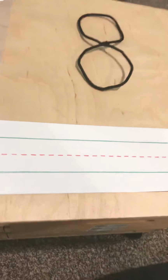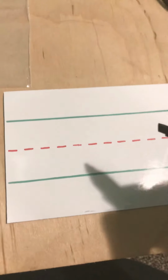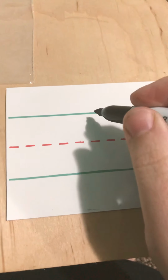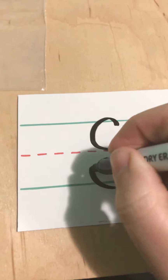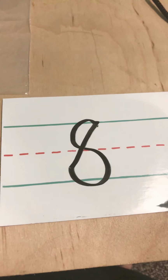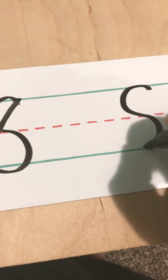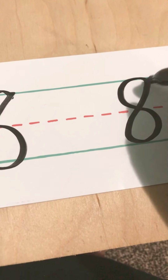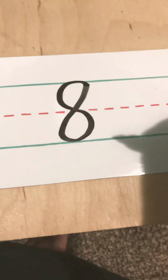Okay? So the first thing I am going to do is show you how to write the number 8. There's a fun little rhyme that we can do with this. First you make an S, then you close the gate. Now you have a number 8. So let's try that again. First you make an S, then you close the gate. Now you have a number 8. Look at that, I have 8.